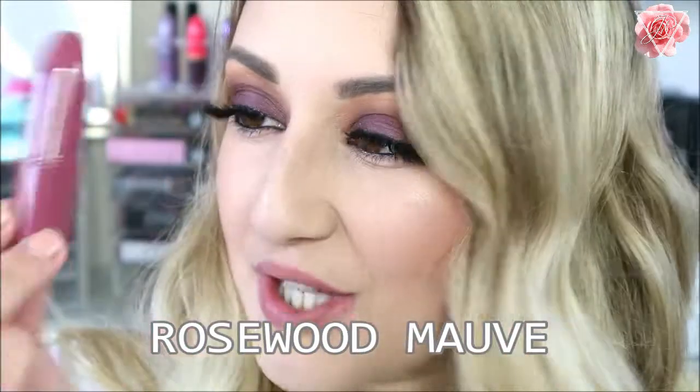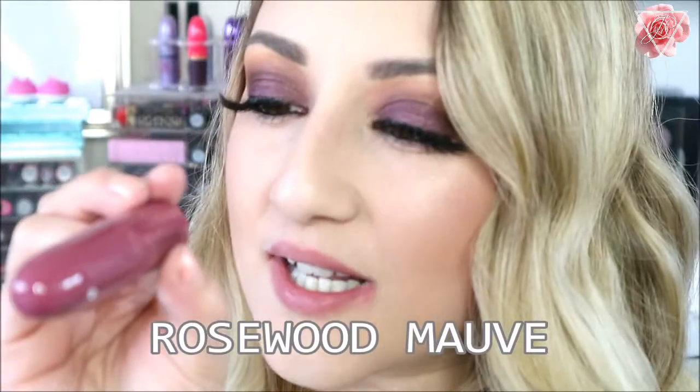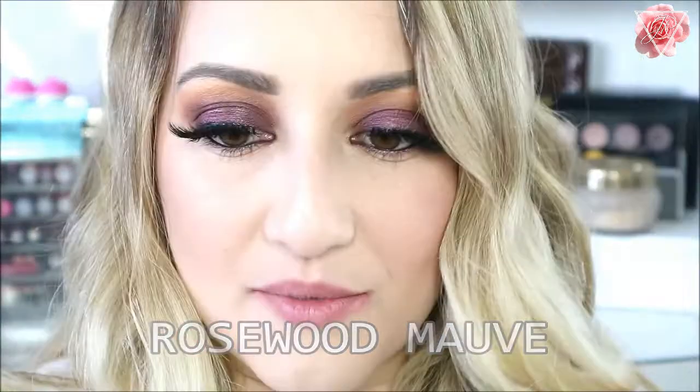Okay, so the last of the purple tones is another luster, and this one is in the shade Rosewood Mauve. I'm just going to go ahead and swatch this one.